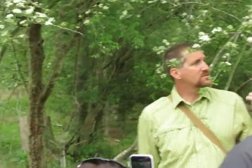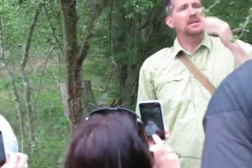But again, as good as the fruit is, I consider this to be much more valuable as a medicinal tree. Let's talk a little bit about the hawthorns. Are there any herbalists here? Okay. All right. So hawthorn.